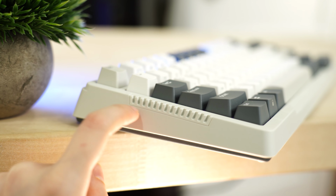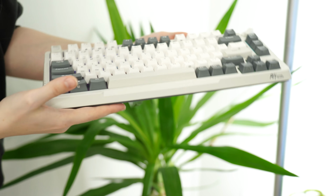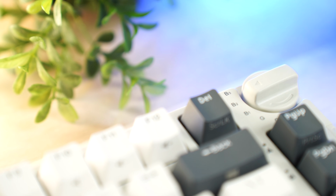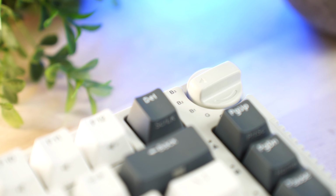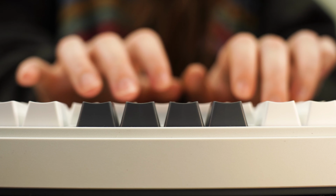This uses tons of unique angles, cutouts, and just little details. There is a really cool connectivity switching knob on the top right and nice dampening in the case. For the switches here, you get 1 switch option, but that's a good thing because it's a nice switch.